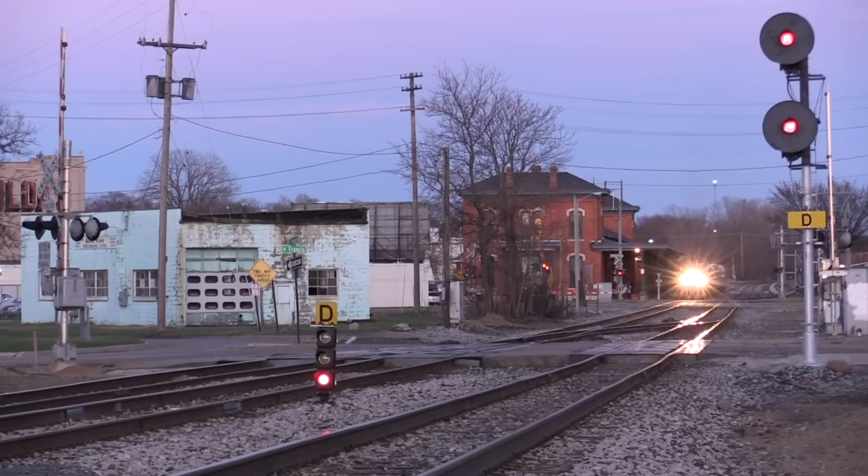Amtrak 355, clear to depart Jackson on the approach limited. Roger on that 30 and 75, 776, main 1. Amtrak 355 departing Jackson on the approach limited. Roger on our 30, 75, 7 and 76.